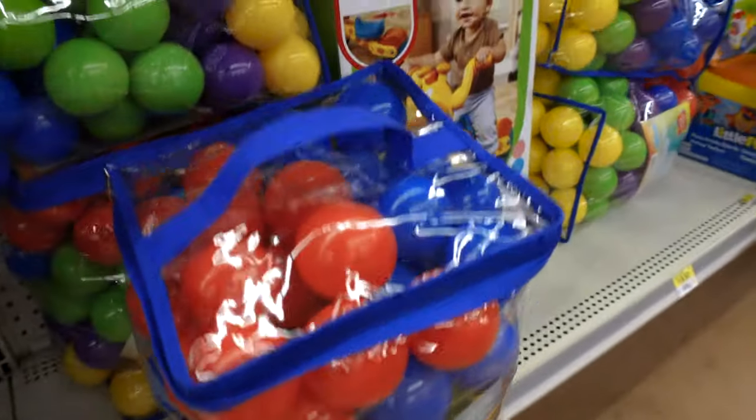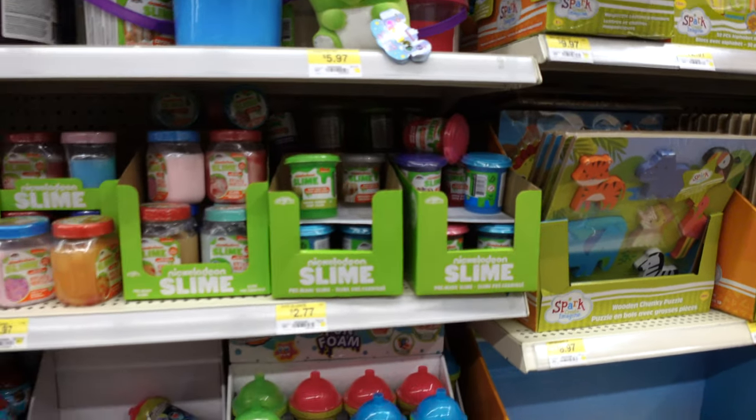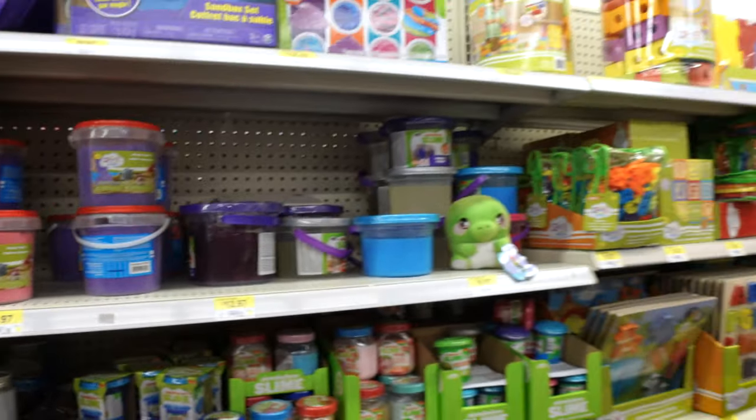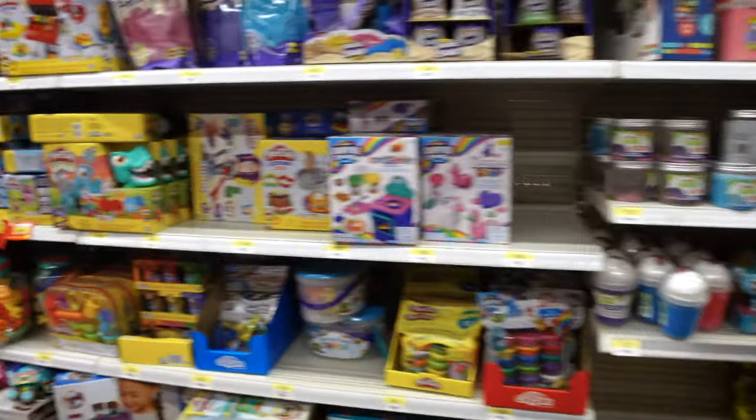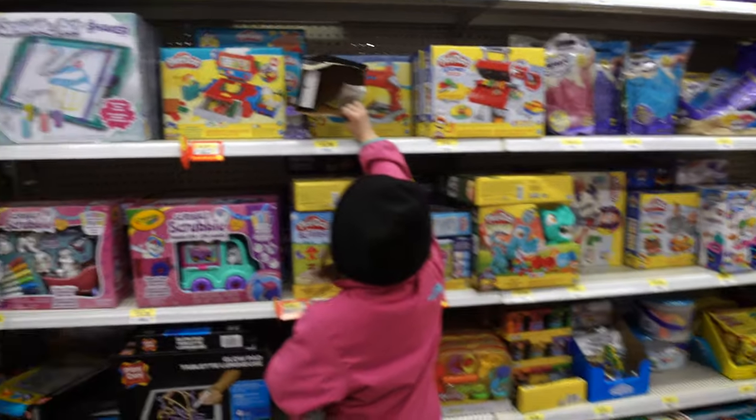I think they might be in the kids section with the toys, right? That would make sense. Are these Orbeez? These are giant Orbeez. Not easy to find those things, guys. Oh, it looks like it could be here, but I only see sand, slime, goop, and a slime. Kinetic sand. There's all kinds of toys. But I don't see any Orbeez.